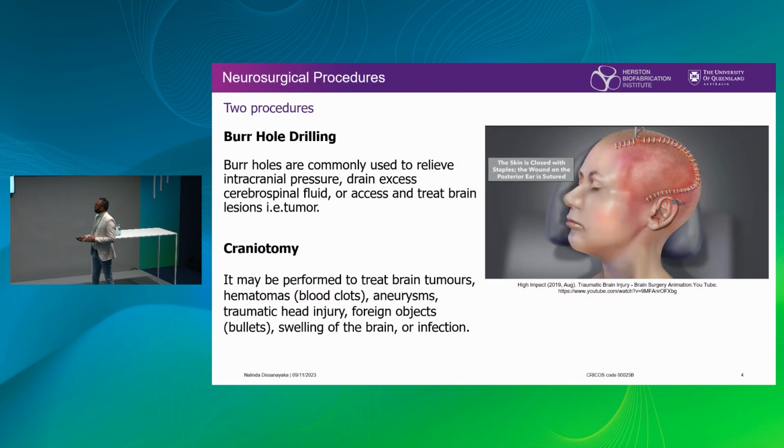All right, so let's move into what kind of neurosurgical procedures relate to the human skull. There are mainly two surgical procedures: burr hole drilling and craniotomy. So what is burr hole drilling? Burr hole drilling is a small drill through the skull to get access to the brain.